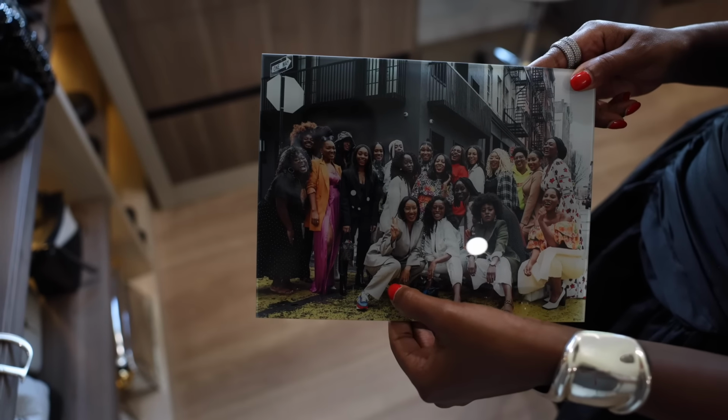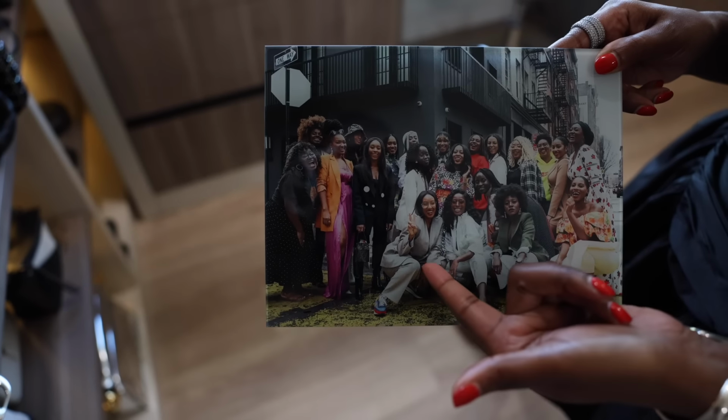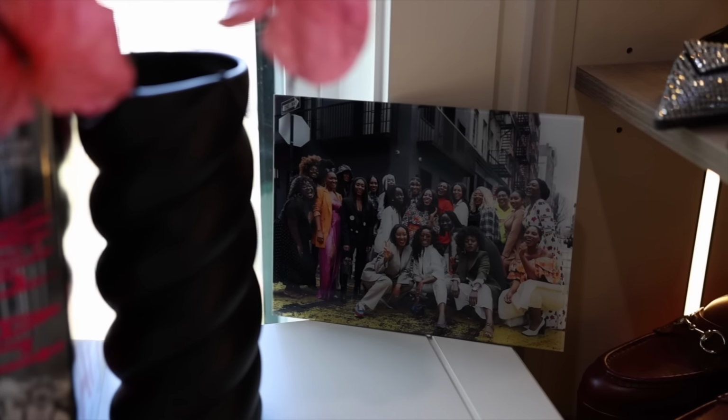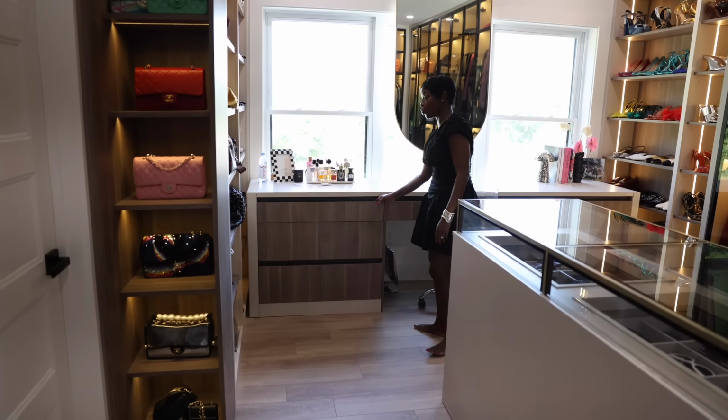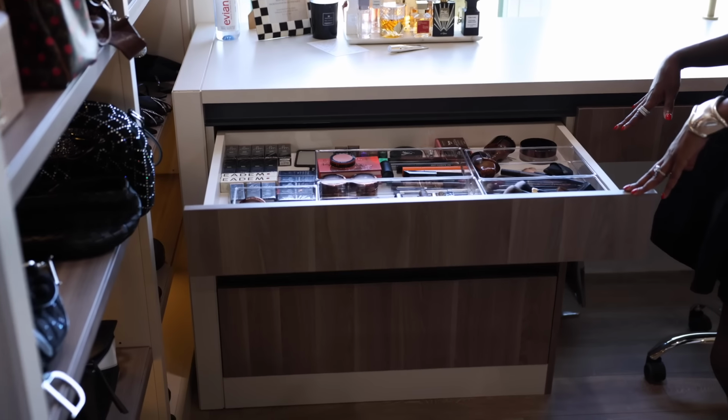And this is the CEO of my agency, who used to be my manager, but now she just runs the agency. Jenee, even back then, this was like 2019. No, 2018 actually. Extras, these drawers are huge. So I'm like, if it doesn't fit in here, I don't need it.